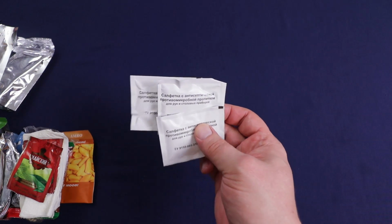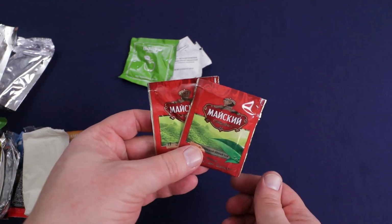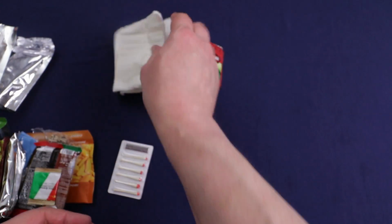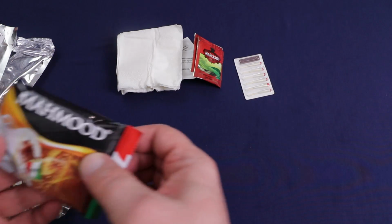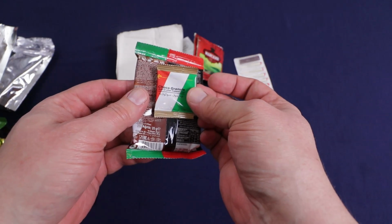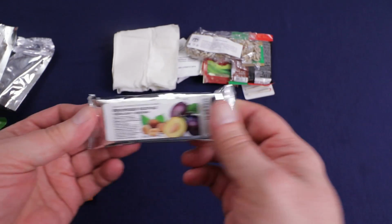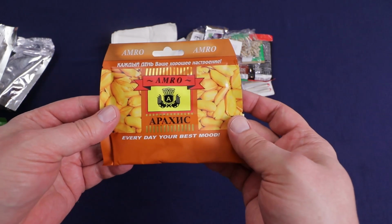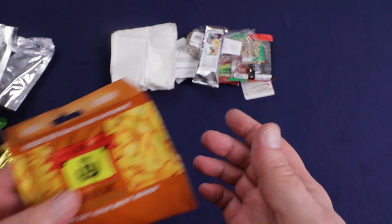We've got 3 moist towelettes, our package of apple jam, 2 tea bags, 3 napkins, all-weather matches with a striker, and our cappuccino drink, which has a little separate packet of powdered chocolate. There's sunflower seeds. This is the prune and nut bar. Got our pack of salted and roasted peanuts, and let me set this aside because it's got a lot of honey kind of stuck to it. Let me clean it off real quick.